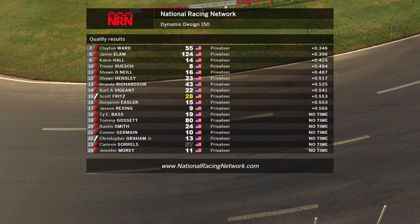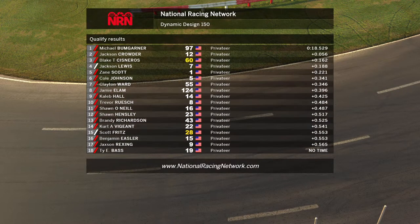Show you the results from qualifying. Mike Bumgarner, your quick timer, 18.529 seconds. Less than a tenth of a second back to Jackson Crowder in the number 12. Cisneros, Lewis, Scott, Johnson, Ward, Elam, Hall, and Roush round out your top 10.